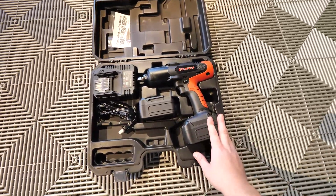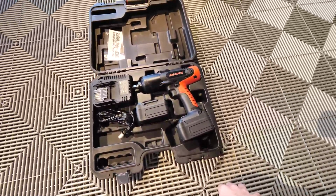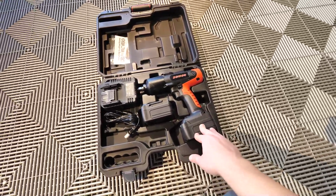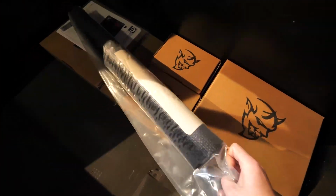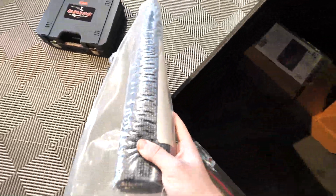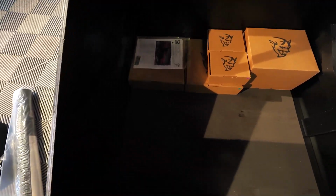Either way, all the stuff that comes in this crate, all the tools, all the parts, everything is definitely super high quality. So it's gonna last you a long time, and it's designed to be used with this car. So no worries there. All right, a few last things in here. This is a fender cover, never opened, brand new. Goes over the side of the car if you ever have any work to be done.